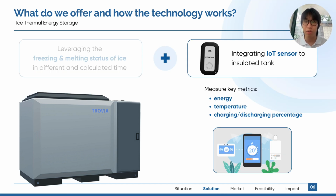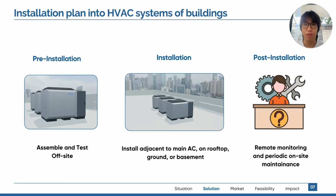Plus, with IoT integrations, we can measure key metrics to further monitor the tank's performance. For installations, first, we assemble and check the quality test. Second, we install the product tailored to the location base. And finally, we monitor and maintain after installation.